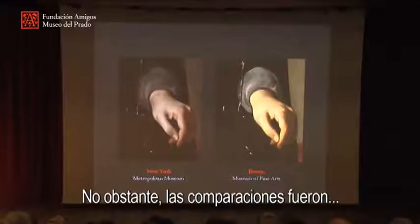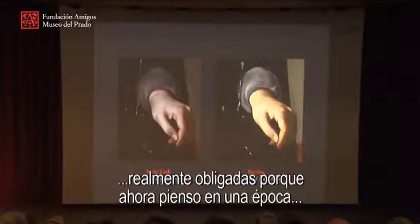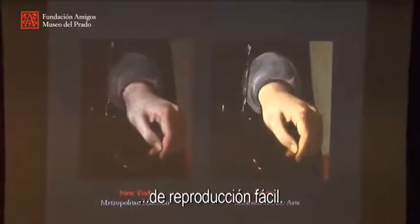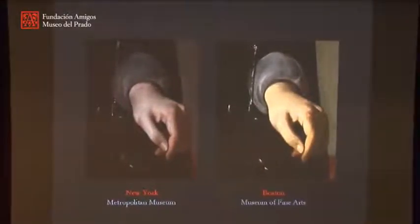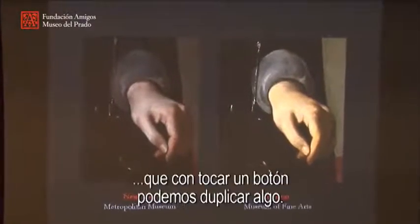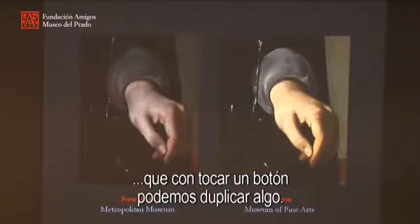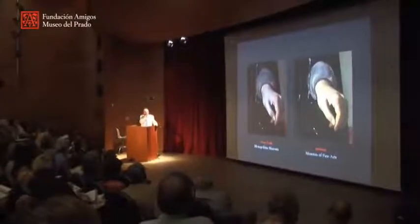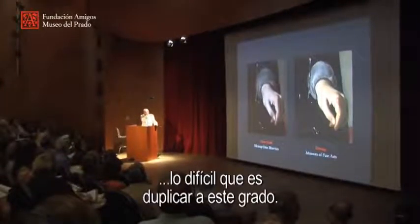Nevertheless, the comparisons were really compelling because I think in an age now of easy reproduction, where we are used to seeing, with the touch of a button, we can replicate something, we should never lose sight of how difficult it is to replicate to this degree.